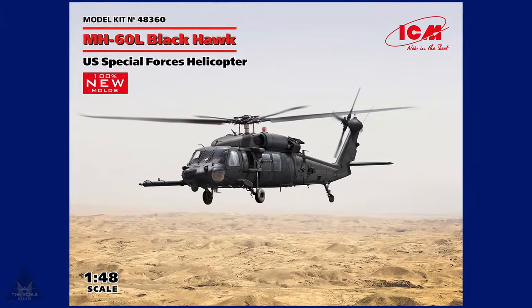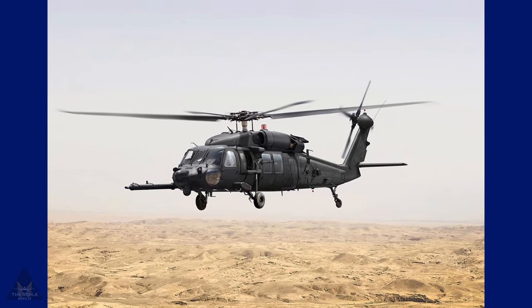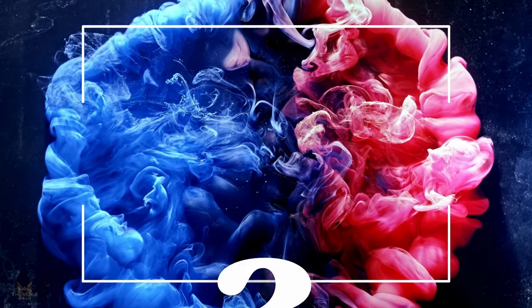Number four is ICM's MH-60L Black Hawk US Special Forces helicopter. That's going to be made in 1/48 scale. A nice new tooling from ICM.